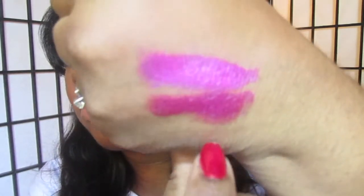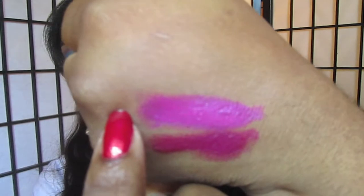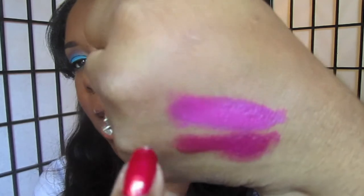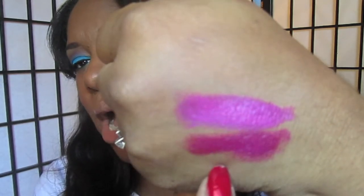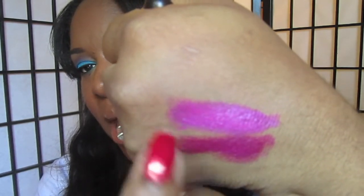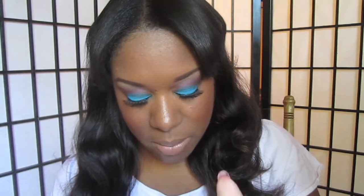So my next fave is from MAC. It's a Pro Color and it is called Show Orchid. Show Orchid is an amplified lipstick. Very, very pretty. Much brighter than the Wild Orchid. So we have Wild Orchid from Revlon, and this is Show Orchid from MAC. And again, this one is an amplified cream.